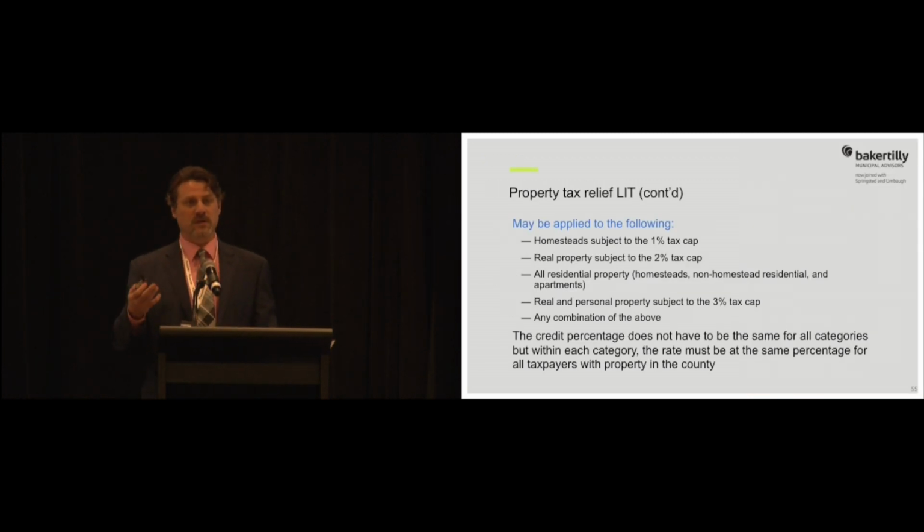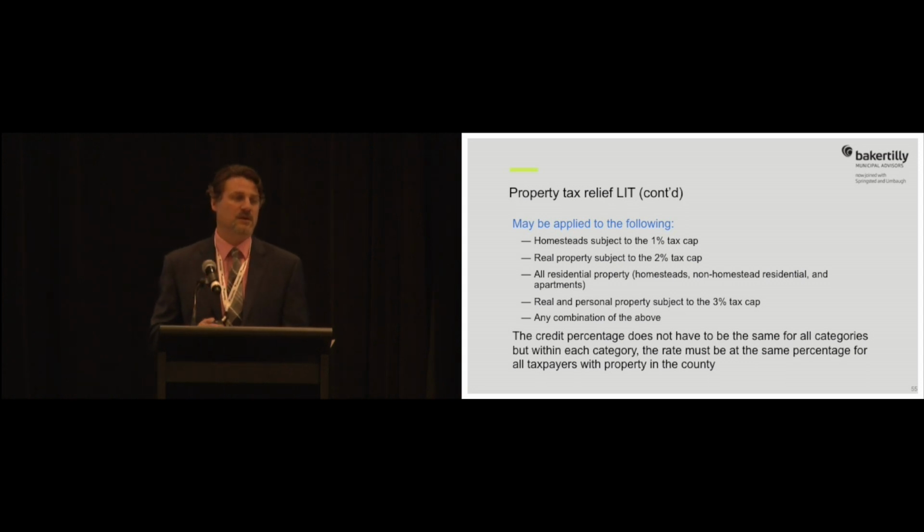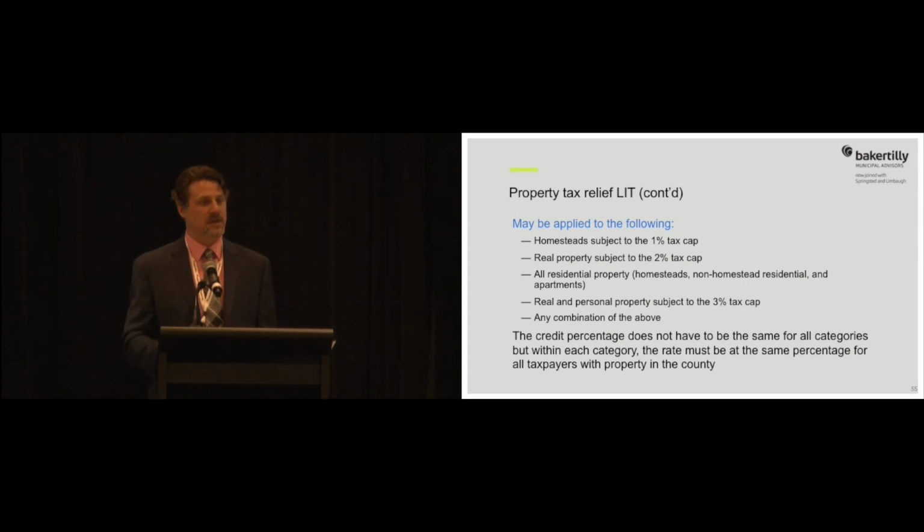The income you receive from the property tax relief local income tax can be applied to different classifications of properties. So this is important. A lot of counties have property tax relief, and a lot of counties apply this uniformly. So basically all taxpayers get a benefit, which is nice and fair, but it may not really be helping you, because in most communities, homeowners aren't receiving the credit. So you're just reducing their property taxes where they're already below the credit. It's not really helping your situation because it's not reducing the circuit breaker losses, which is really what you need.